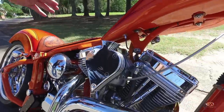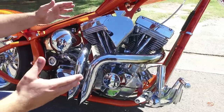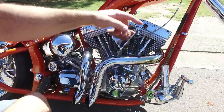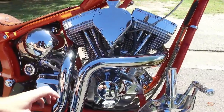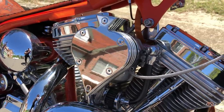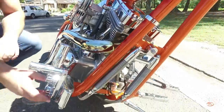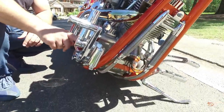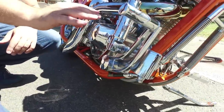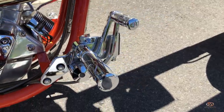There it is. This is the pinnacle here. This is a $29,500 US engine sitting here with custom exhaust, custom spade air cleaner. It's just amazing. There is nothing like this. Custom cut forward controls, so you will never find these forward controls on any other bike, period. Only for this bike. Custom foot pegs as well.